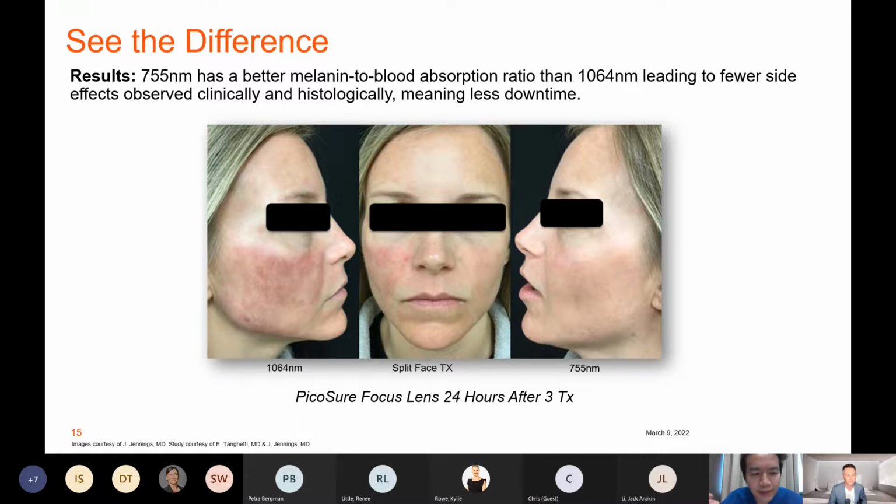On the patient's right side of the face, you can see that it is still very red 24 hours after the treatment. And on the left side of the face, you can see hardly any redness, maybe a pinkish look, which is highly acceptable to our patients 24 hours later.